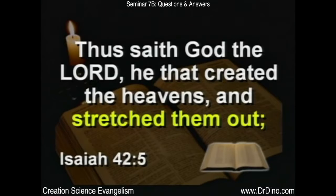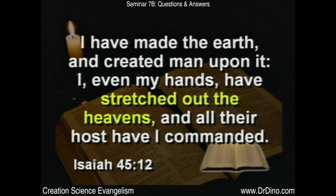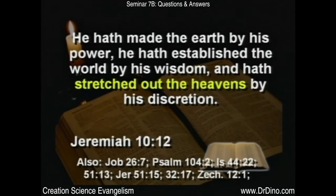They're sacred. The Bible says in the book of Isaiah chapter 42 that God stretched out the heavens. Isaiah 45, He stretched out the heavens. Jeremiah, He stretched out the heavens. 17 times in the Bible it says God stretched out the heavens. Now what does that mean? Well, I would guess it means He stretched out the heavens.